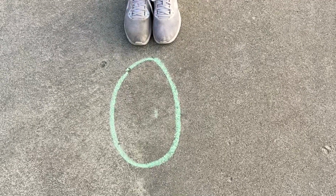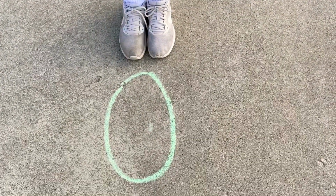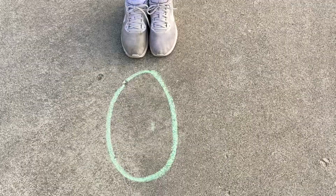You're right, it's the number zero. Say zero with me, zero. All right, jump zero times. Oh, good job. Zero means none. We're not gonna jump at all. Let's go to the next number.